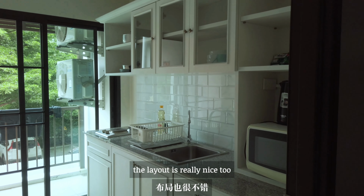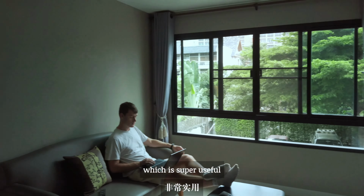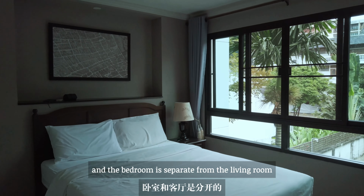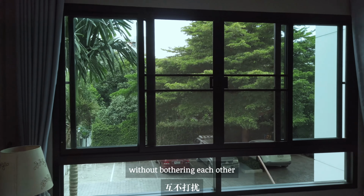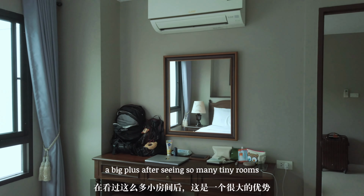The layout is really nice too. There is a kitchen, which is super useful, and the bedroom is separate from the living room. That means the two of us can work in different spaces without bothering each other. A big plus after seeing so many tiny rooms.